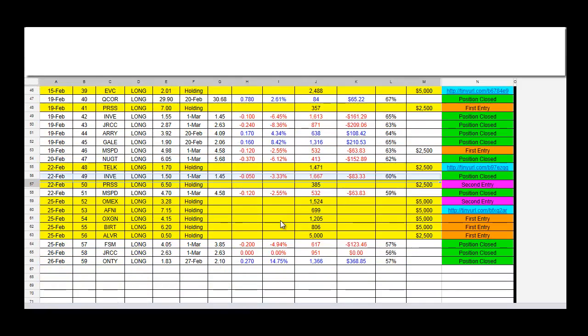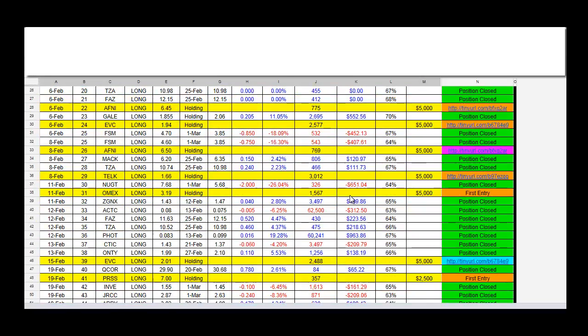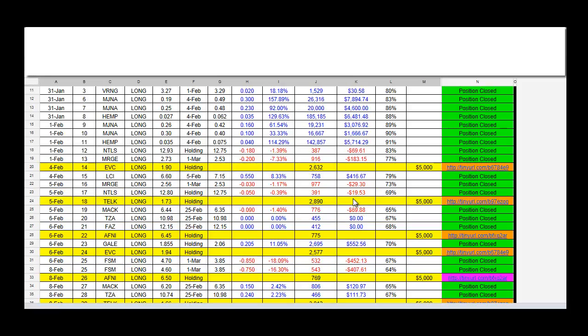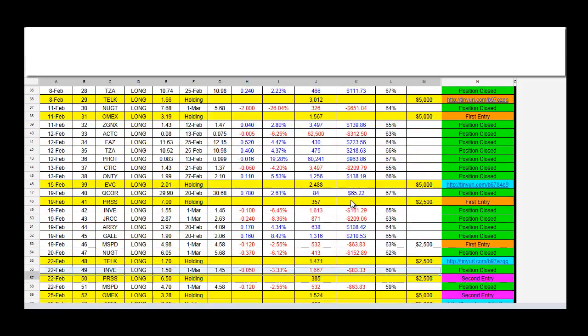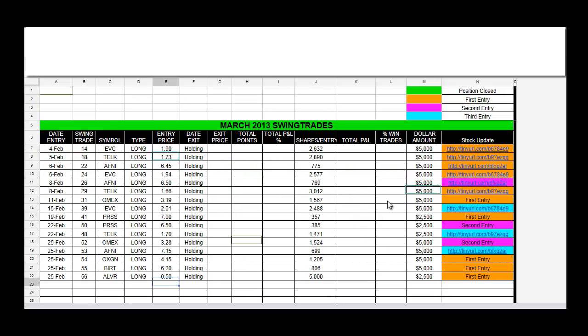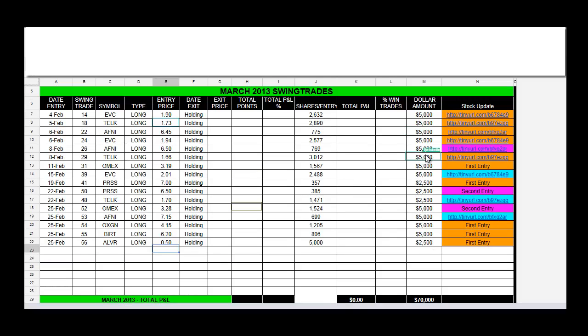Here's how we ended for February. We had some awesome profits in the beginning of the month. Nugget and FSM really hurt some of the profits that I took here because I had to take losses on them, and I'm not covering up anything with covered calls anymore. I'm selling losers and just letting and build on to the winners. So came out with $42,000 in profits for the month of February for the swing trade portfolio. And now we're into March, and I have right now $70,000 invested. These are the dollar amounts into the positions, and that's what we're holding.